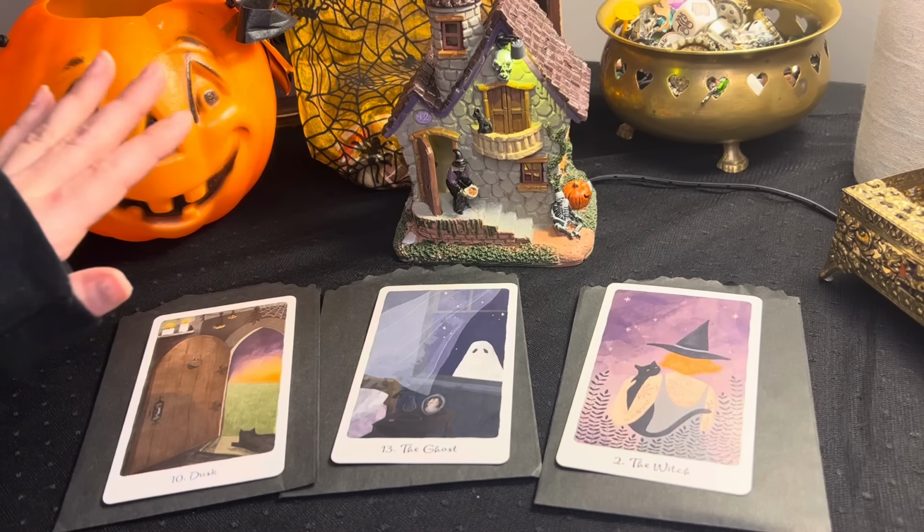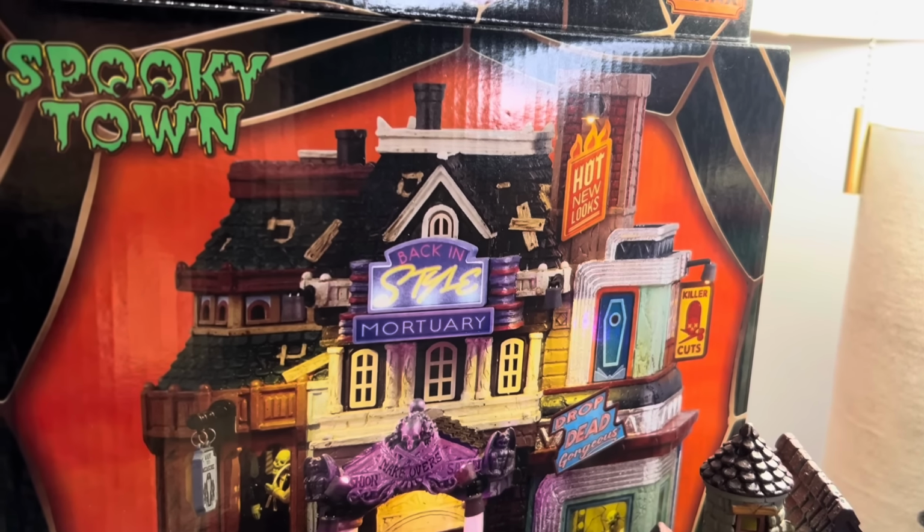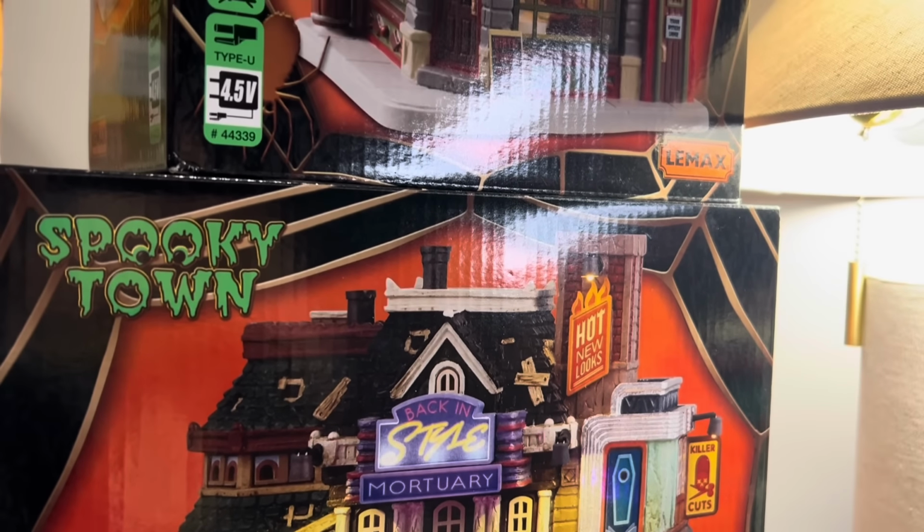I know what some of you are thinking. I know, I understand, but it's that time of year. We have to look at the Lemax. Lemax has sent me 3 new buildings for this year, and that's what we're looking at today.